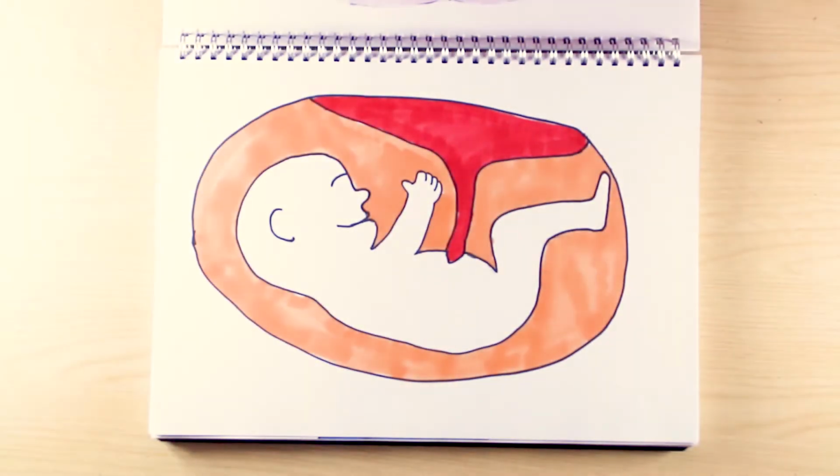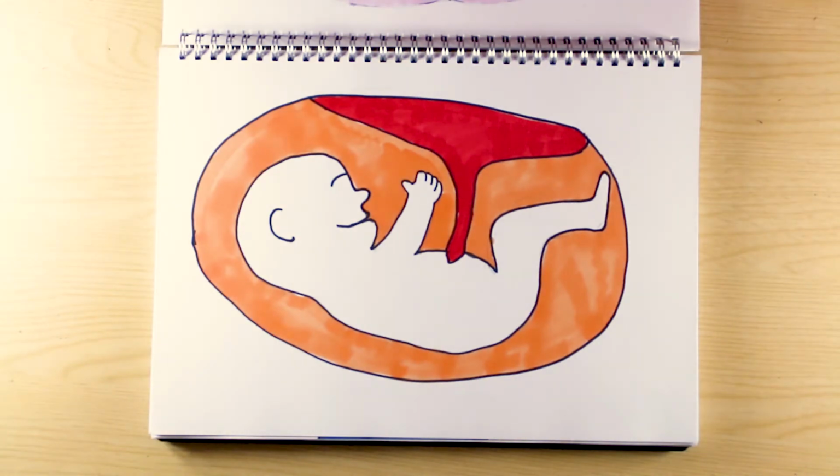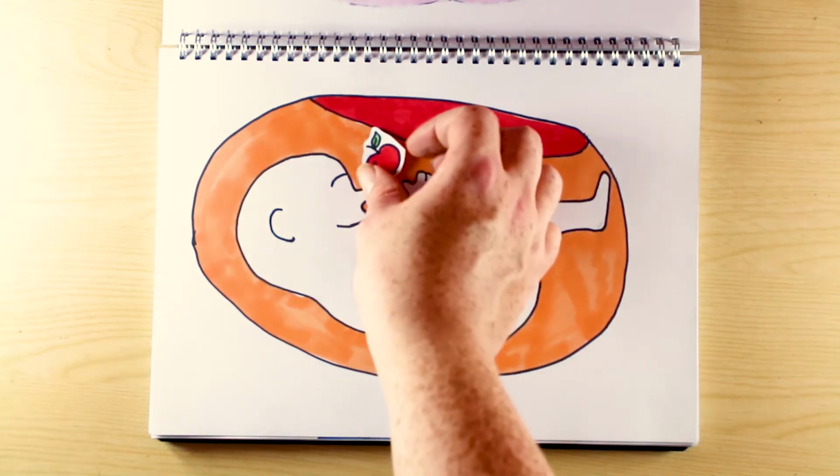The placenta is the crucial link between the mother and developing fetus. It's an organ that performs all the functions that the unborn baby cannot do for itself, like getting oxygen and nutrients. There's nothing for the unborn baby to eat or breathe after all.